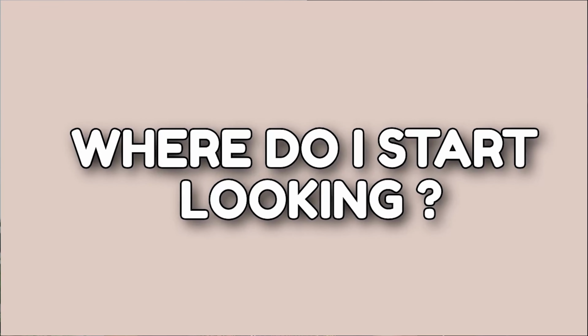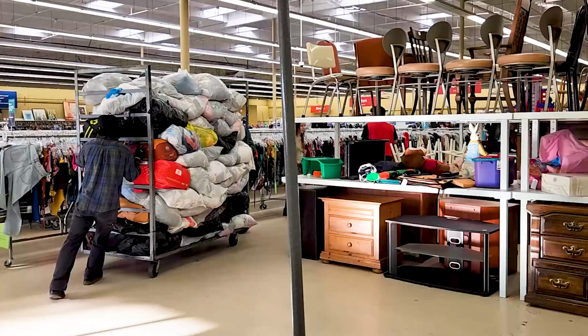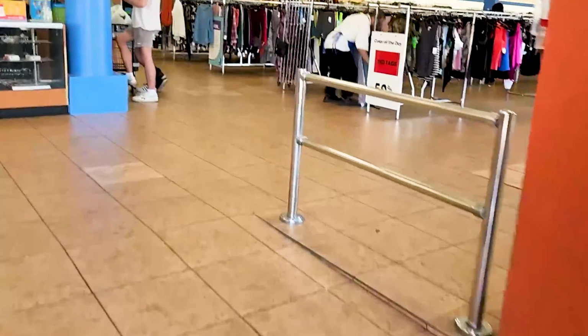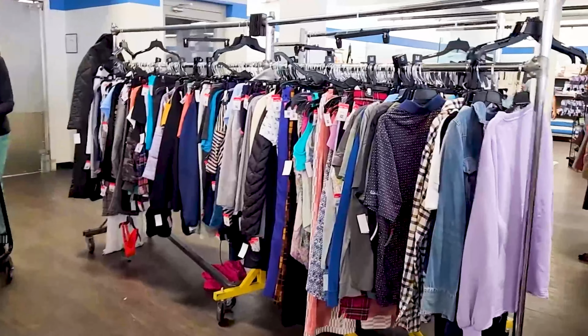Where do I start looking? You are always going to want to start with the new racks and the carts. This is going to be the freshest inventory that hasn't yet been picked over. Thrift stores' inventory is from donations, so there's new items coming out multiple times a day, and you never know what it's going to be, which is part of the allure of thrifting in the first place. So as soon as you walk into the door, locate the new racks and the new carts. They'll look something like this.